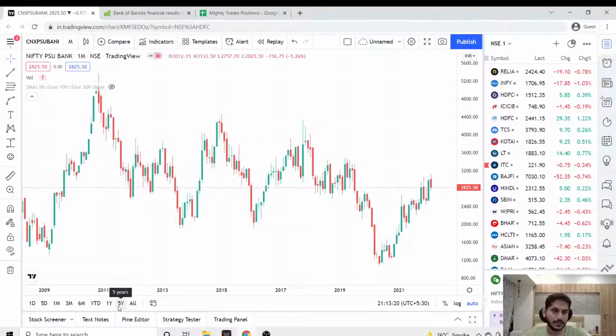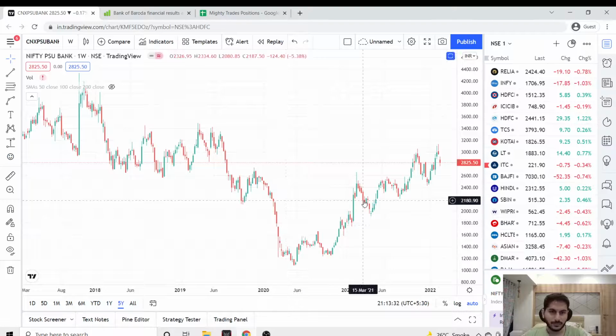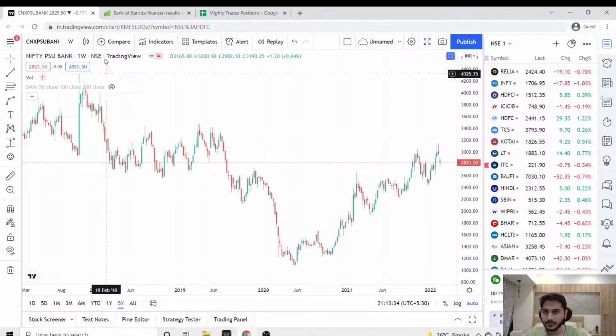And with the government wanting to divest so much of their assets, like they're coming out with the LIC IPO, there's a very good chance that these banks might also get sold off to some private player. So that can also push up the prices of these stocks, which is largely why I believe the prices of these stocks are going up.